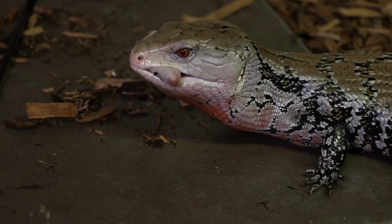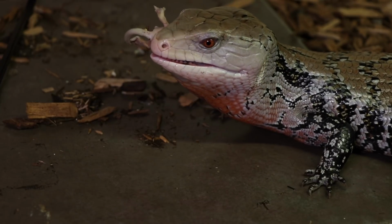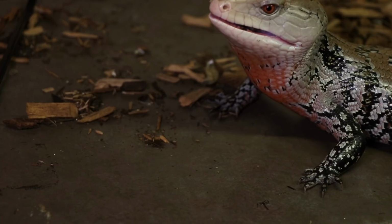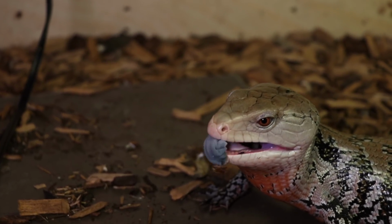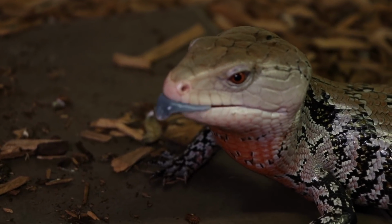There are several things that you should really stay away from when it comes to feeding your blue tongue. The 3 big no-nos are rhubarb, avocado, and onions. These are 3 things that typically aren't good for most animals, so if you're feeding any of those things, you might want to rethink your school of thought.